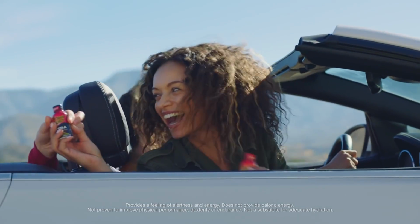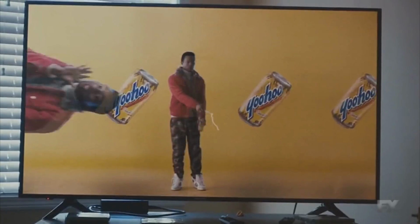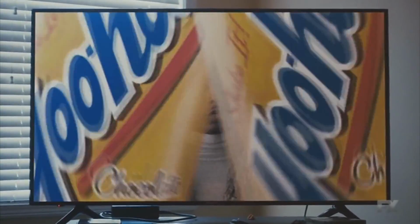And without ice, drinking coffee from a bottle feels more like drinking a 5-hour energy shot, or a less creamy, less chocolatey, less delicious Yoo-hoo.